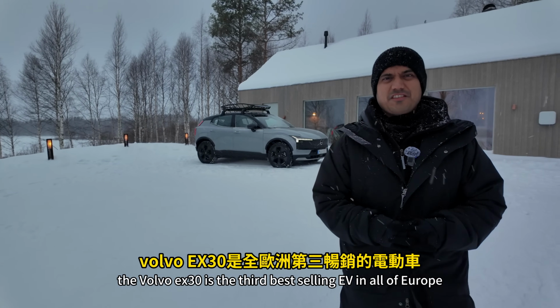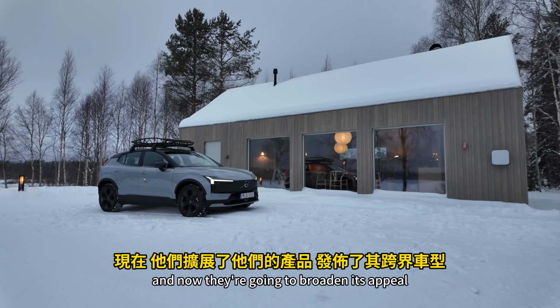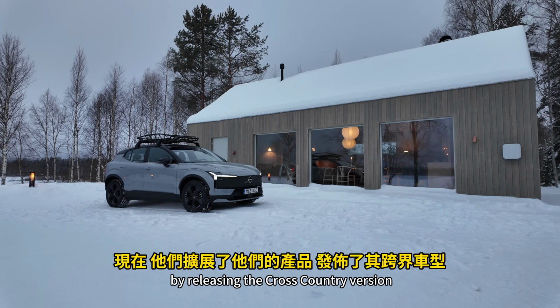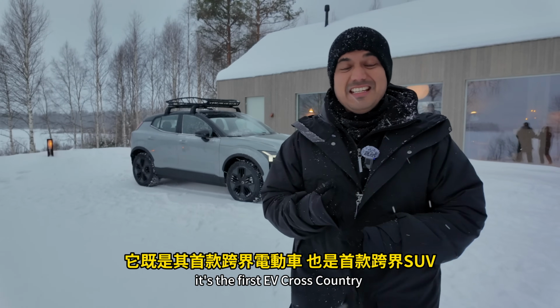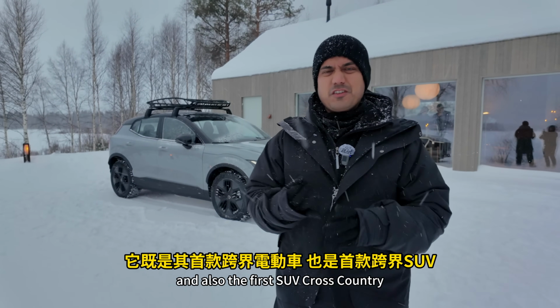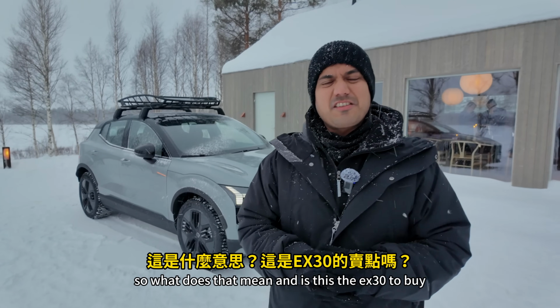The Volvo EX30 is the third best-selling EV in all of Europe. And now they're going to broaden its appeal by releasing the Cross Country version. But here's where it gets interesting. It's the first EV Cross Country and also the first SUV Cross Country. So what does that mean? And is this the EX30 to buy?